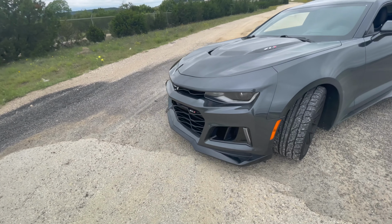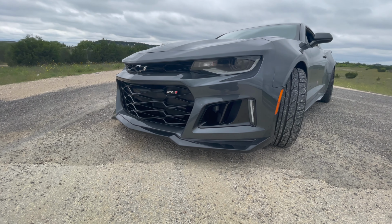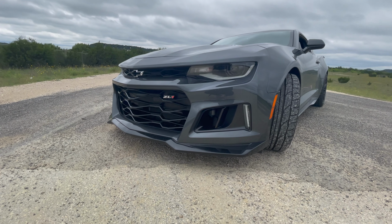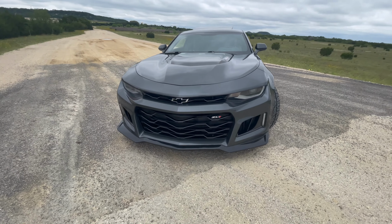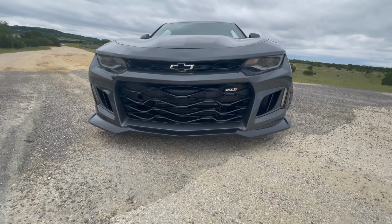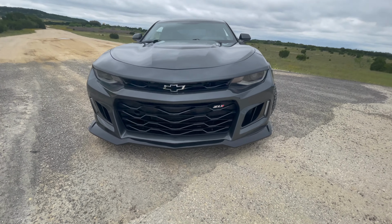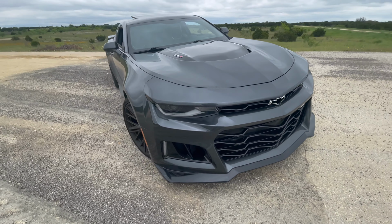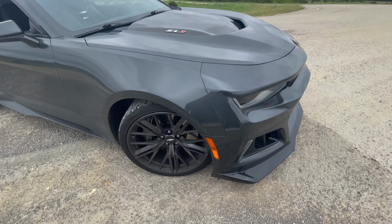The front face of this one, it's not a 1LE package, but I don't really like the 1LE one, actually. The canards are a little too much for me, but that's just my opinion. But arguably, this and the F80 M3 have the best, most aggressive front ends on the market. Literally. I don't have anything negative to really say about this car at all.